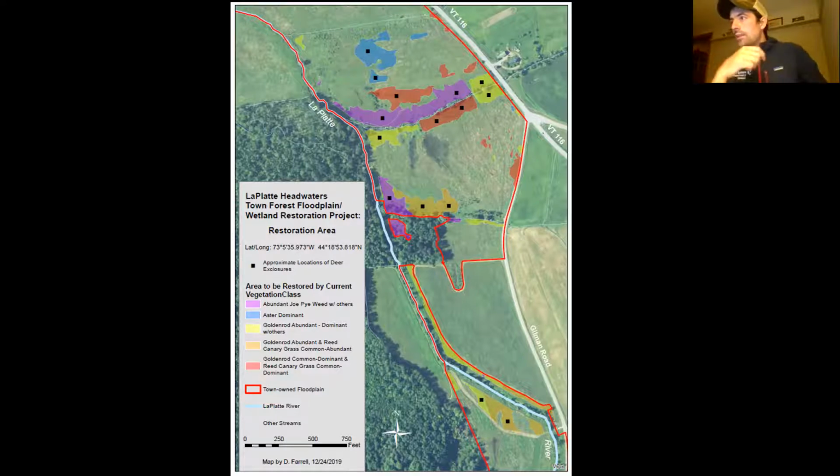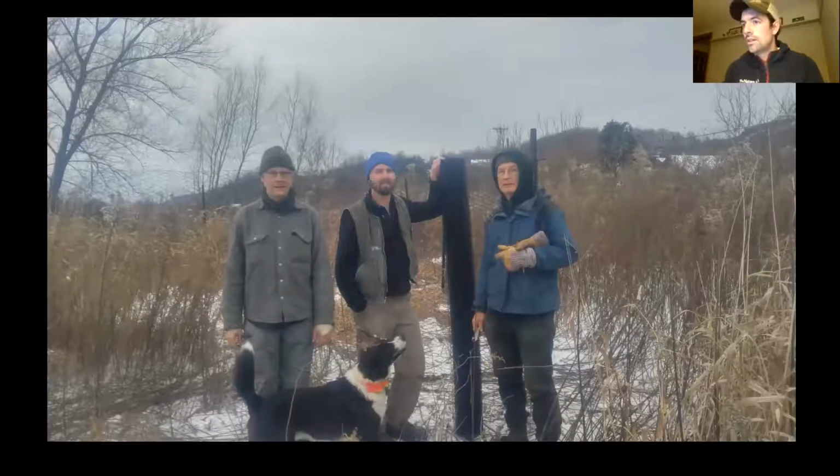And on this map, you'll also see some little black squares, and what we are doing there is more for demonstration than for scientific rigor, but I think it's really important as we're putting these small deer exclosures up. And you can see Dan here along with 2 residents of Hinesburg who came out and helped install them. So we installed all these small deer exclosures throughout the planting site, and we'll be planting trees within them. They may not cover a lot of ground, but I think they'll be very revealing to the effect that deer have on the success of planted trees.